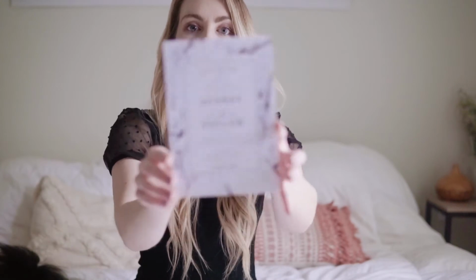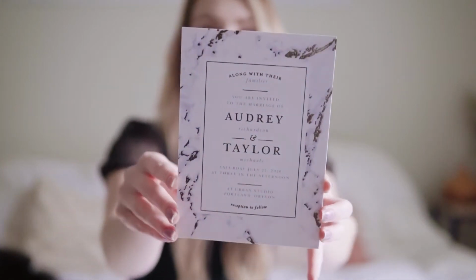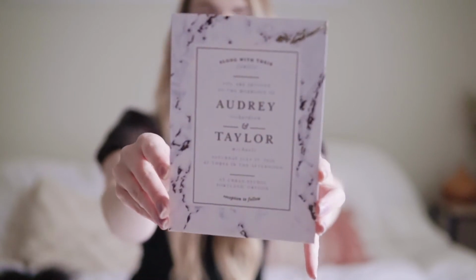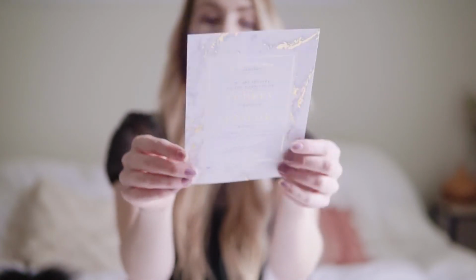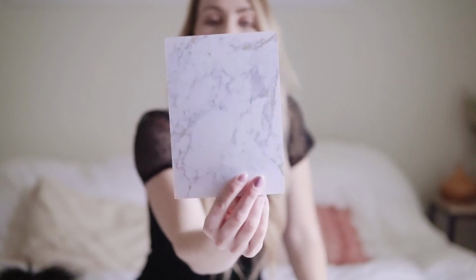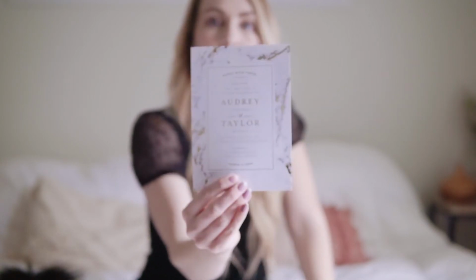So this one is really cool. It's like marble. I don't know if you can catch the little glimmer of the foil on the gold there. Super cool. On the back it's marble as well. So just plain on the back, no lettering on the back, just the marble, and lettering on the front. Super, super cool. I like the simplicity of it, and again, it's really soft.